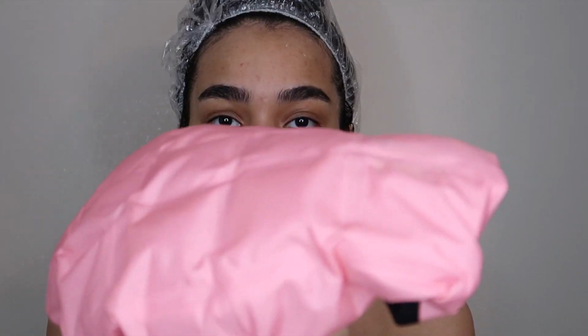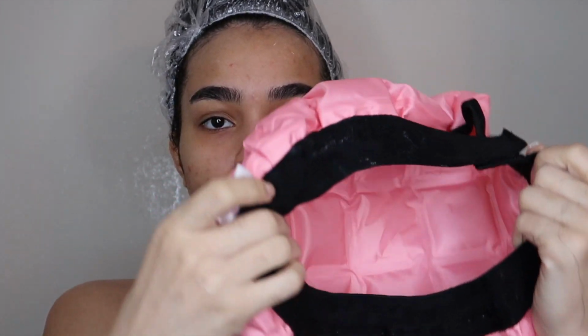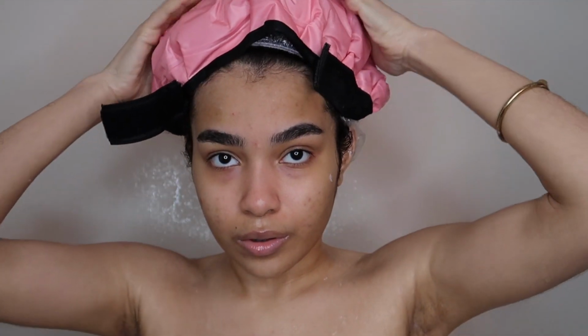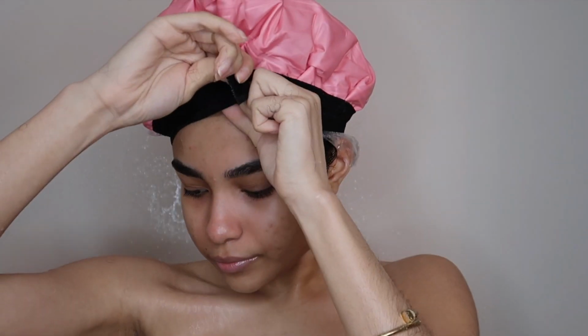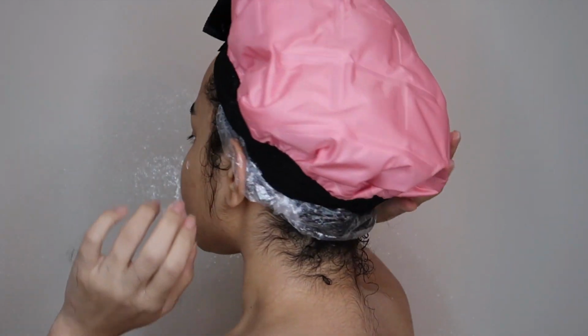You guys, this heating cap from Keratin is a complete game changer. You can use this for your hot oil treatments or deep conditioning or using a hair mask, and all you have to do is put it in the microwave for about a minute or a minute 30 seconds. This cap literally stays warm for almost an hour, so it's worth it.